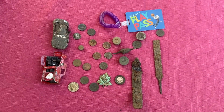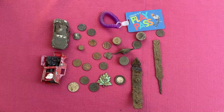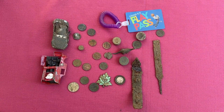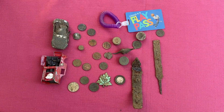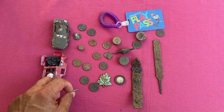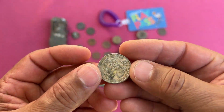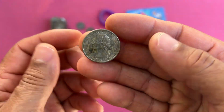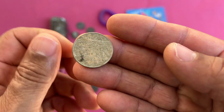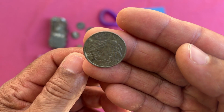Hey, how you doing out there? Hey, we have a wrap-up of a few parks and woods I did a couple of days. We found here a quarter. Washington quarter. Looks like a state quarter.